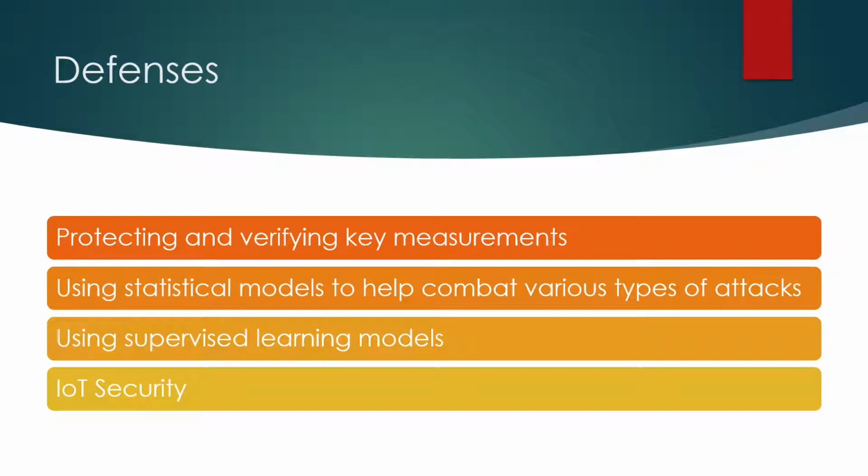Protecting and verifying key measurements. If you are able to lock in some measurements, or find a way to double check them in the system. However, double checking too many creates a large amount of overhead, so that is a problem.